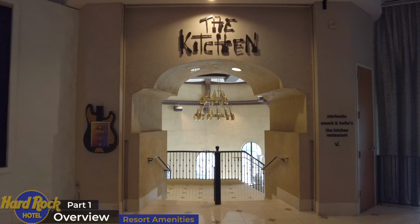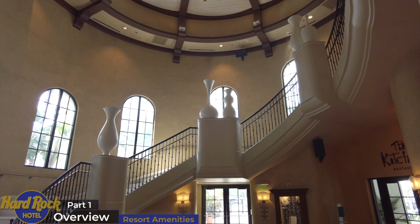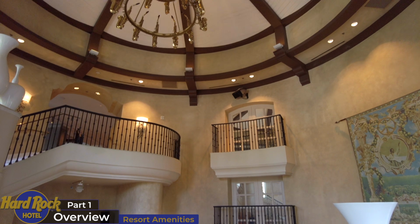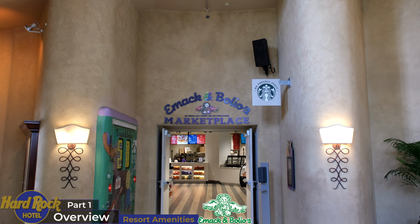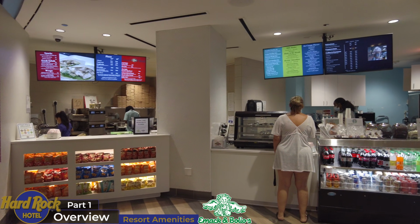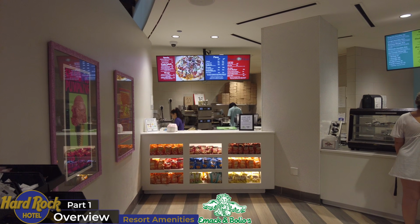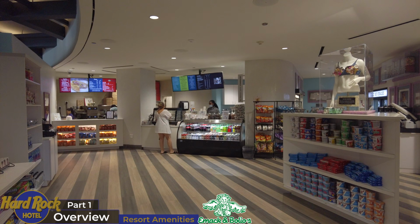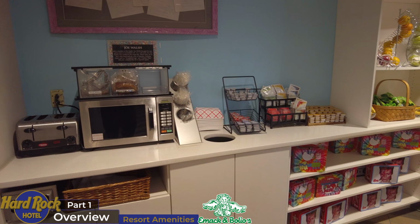On the northwest side of the lobby we have the archway entrance, which leads you to an elaborate spiral staircase beneath an impressive saxophone chandelier. This takes you to the ground level, which contains Emack and Bolio's Marketplace, which I understand originated as an after-hours hangout for touring musicians to relax with homemade ice cream, which it now specialises in, but also serves sandwiches, pizzas, waffles, fresh-made pastries, Starbucks coffee, and other snacks and grocery items. There's a Coke Freestyle machine, a warming station with toaster and microwave.